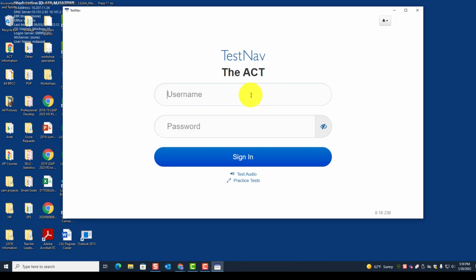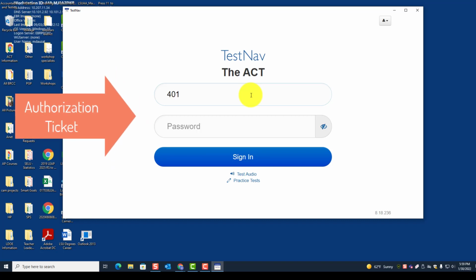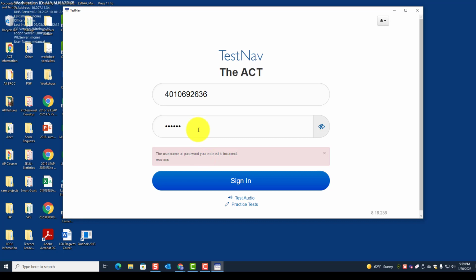Okay, so I'm going to go ahead and sign in as a student in the practice, in the training part of ACT, the training platform. So let's say the username is, I'll go ahead and go in as a student. So the username is 401069266, and then the password is 6FC24F. All right, so I'll go ahead and sign in. And so when I sign in, let's see, I'm trying to record this, and let's see what happens. So when I sign in, the username password is not correct.